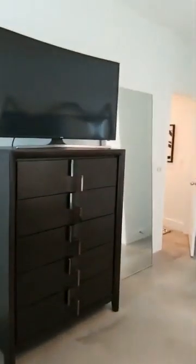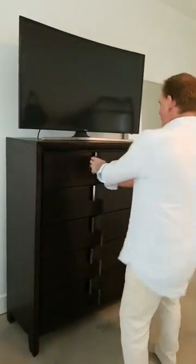You're supposed to be giving the tour. Oh, I'm giving the tour. This is a highboy. No, don't get in there.